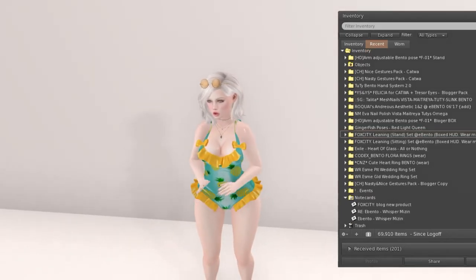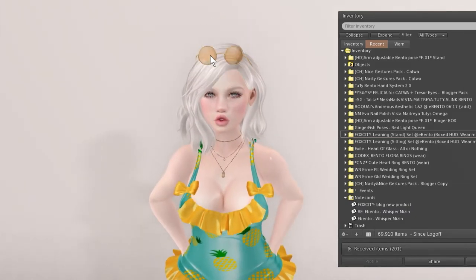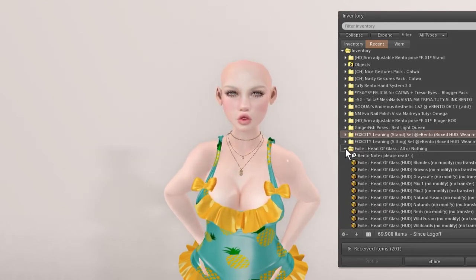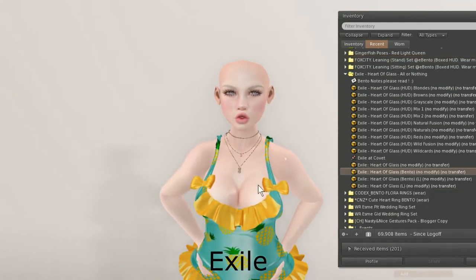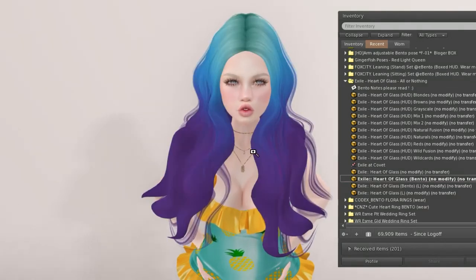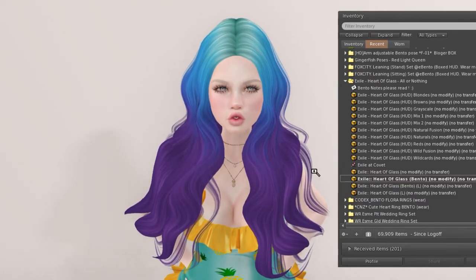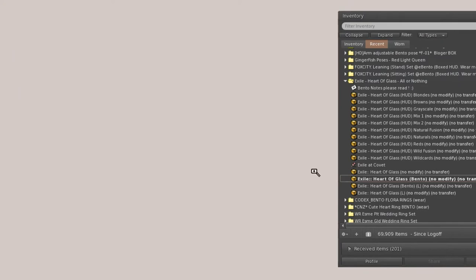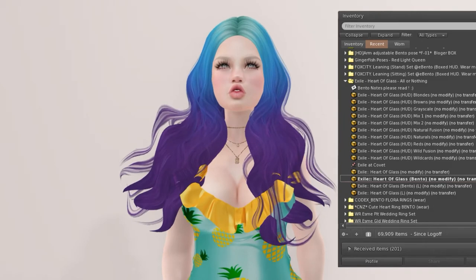Next we're gonna do some Exile here. So we'll detach and go bald for a second. We have Bento. Bento moves a little when you move. That's a vibrant color. Let me see if it moves. It should, I believe it's Bento. Yeah, there it goes. See?